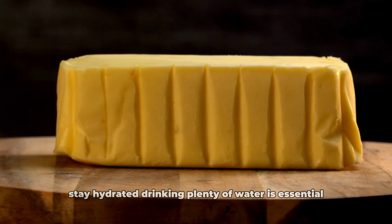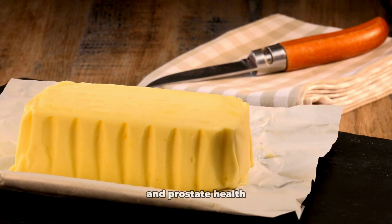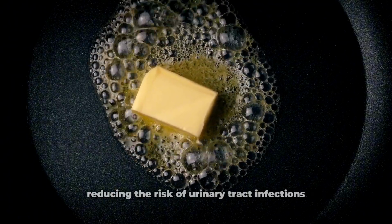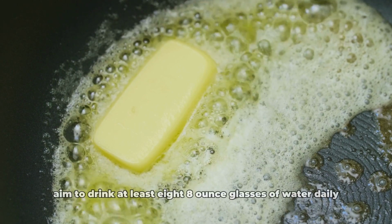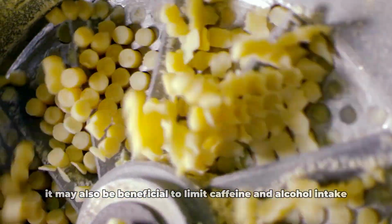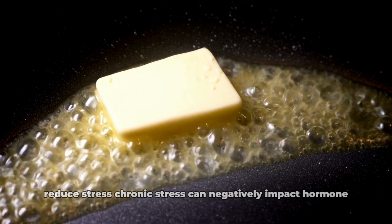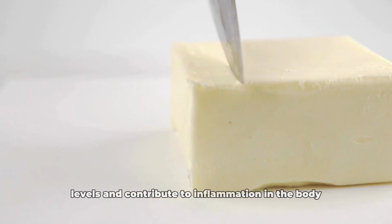Stay hydrated. Drinking plenty of water is essential for maintaining optimal urinary function and prostate health. Staying hydrated helps flush out toxins and waste products, reducing the risk of urinary tract infections and supporting kidney function. Aim to drink at least 8 8-ounce glasses of water daily. It may also be beneficial to limit caffeine and alcohol intake, as these can irritate the bladder and exacerbate urinary symptoms.